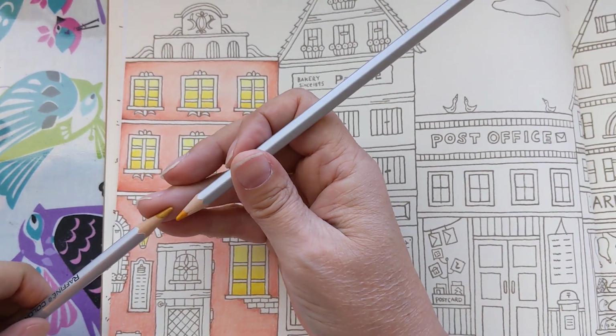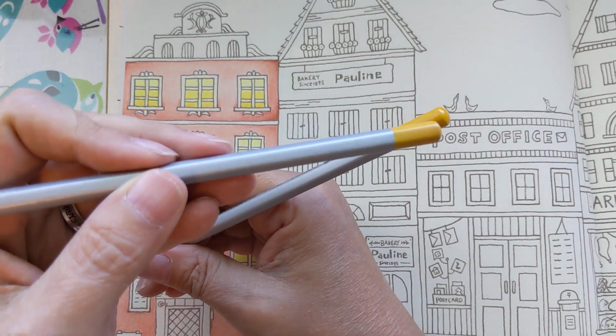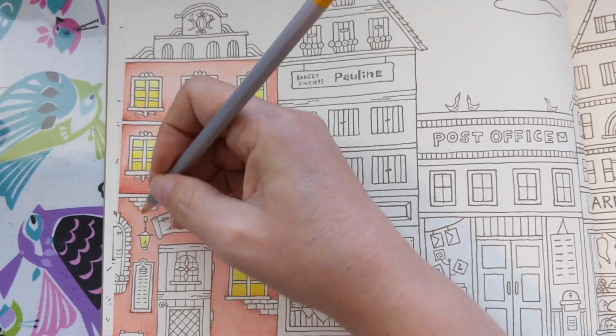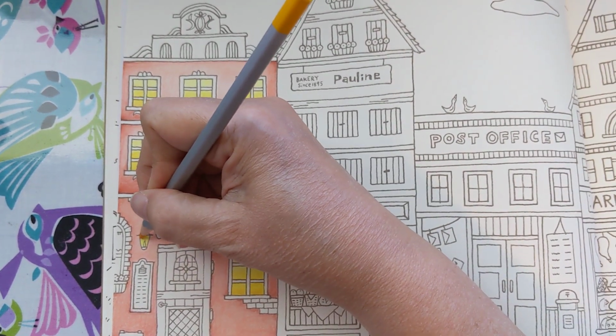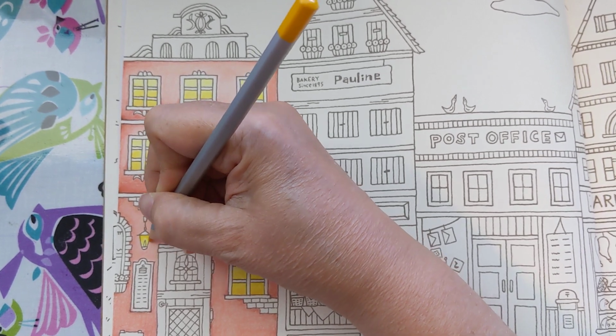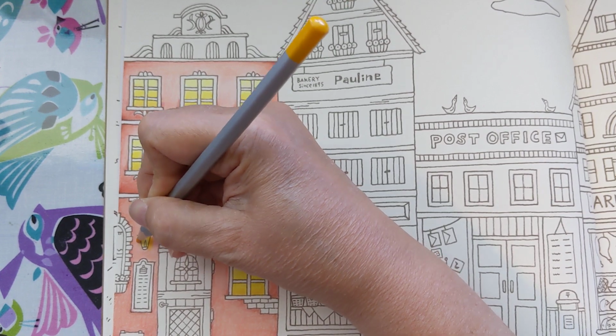Let me check these leads. Yeah, that's another thing with these pencils. You can't go by the tips here on what they look like. Yeah, it's just false. So now I'm going to come up here and get in these corners some, and then I'm going to do around here.